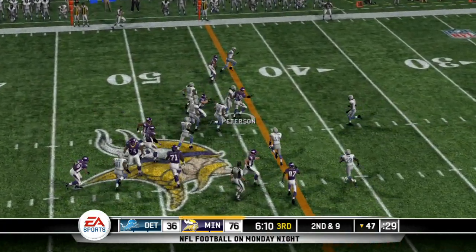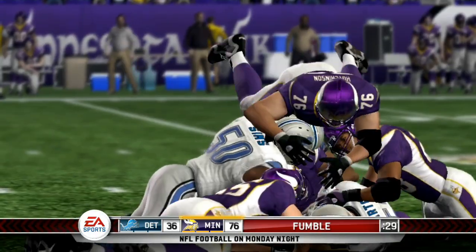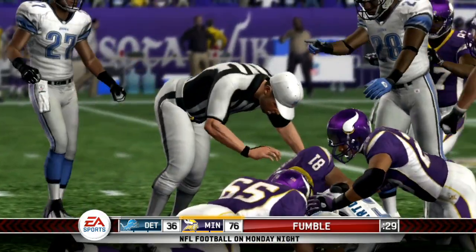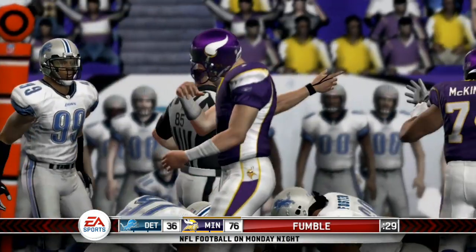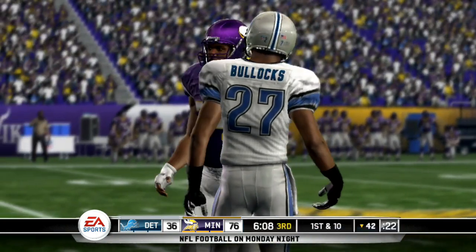Another run. Peterson drops it. We're going to have a scramble. Barton scoops it. The Lions win the battle. They get the takeaway. Great effort to get the ball for that turnover.